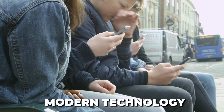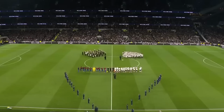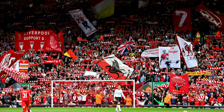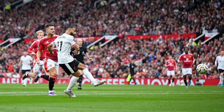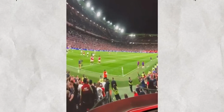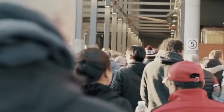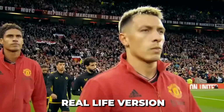Then there's the lack of modern technology. Other top clubs have state-of-the-art stadiums with incredible sound systems, fancy LED screens, and top-notch Wi-Fi. Meanwhile, at Old Trafford, fans struggle to get a signal strong enough to check other scores. And let's not even get started on the restricted views in some parts of the stadium. If you're unlucky enough to be stuck behind a pillar, well, enjoy watching the game through the tiny gaps like you're playing a real-life version of football-themed peekaboo.